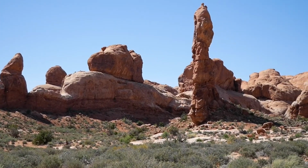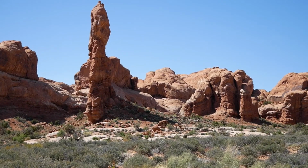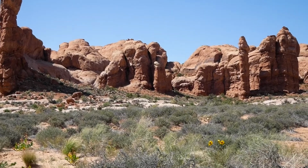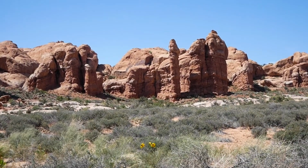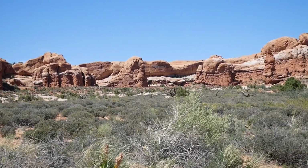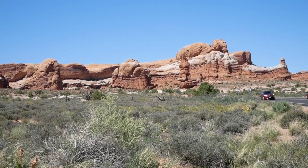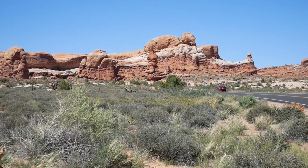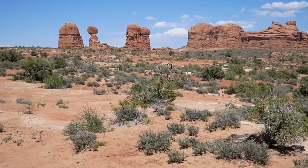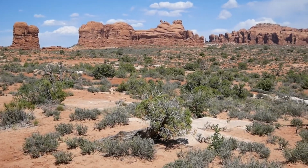Unique formations here. Some of these are referred to as hoodoos, the tall, thin spires that stick up like that. As we pan farther here to the right, we get some different colored rock formations. Balanced Rock here in between these two formations on the left. A little farther here we have hoodoos.